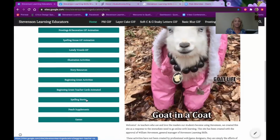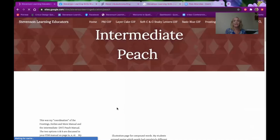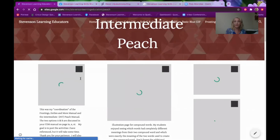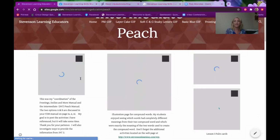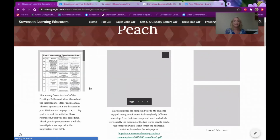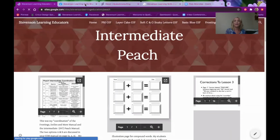Additional resources, again, will be coming. This is also where we will post Lori's Jamboard lessons as she gets those completed and uploaded. She's working on one for every single lesson. This is the page on the website for Peach. If you're at the intermediate, these are some of the supplemental support activities that can be used for the Peach lessons and a few of the things with coordination of different activities and that type of thing. So again, just a resource, another resource for you if you're using that Peach manual.